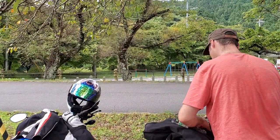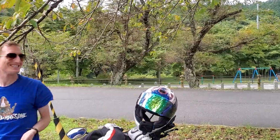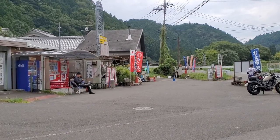So where are we? Right, what's it called? Kobe or something. Rider's Cafe, that's all I could read. That's a bit in English. Rider's House. Is it? Is it Rider's House? I couldn't even read that properly. Fucking hell, Adam.